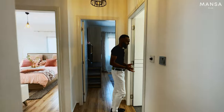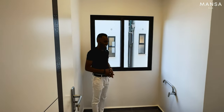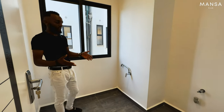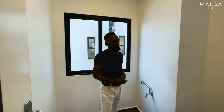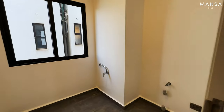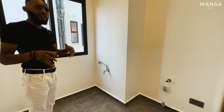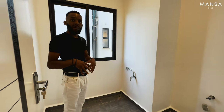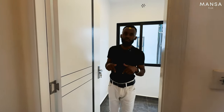And immediately you get here, you're welcome to your utility space. I call it a utility, it's where you can have your washing machine, you can put up shelves here. Sort of like a pantry. So this is quite a big space to have in this three bedroom. I think also how the space has been shared out is one of the things that you have to commend, because we have been to three bedroom apartments that are actually bigger than this, but they don't feel bigger.